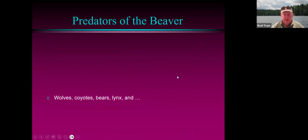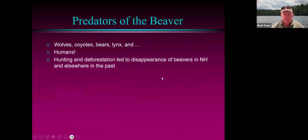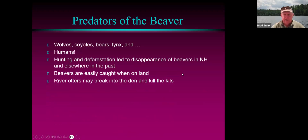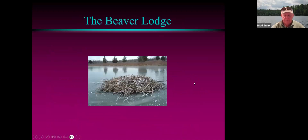The beavers do have some predators, wolves, coyotes, bears, lynx, and of course humans. And again, hunting and deforestation led to disappearance of the beavers here in New Hampshire in the 19th century and elsewhere. The beavers are very easily caught when they're on land. River otters will occasionally break into their den and kill some of the kits. Mink may also attack the young beavers. And in winter, when the water is frozen, predators might walk right up to the lodge.